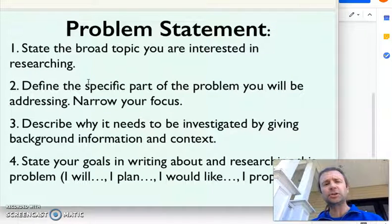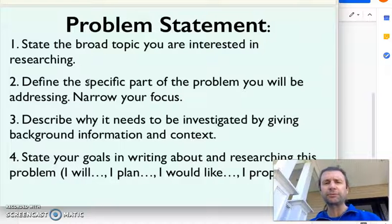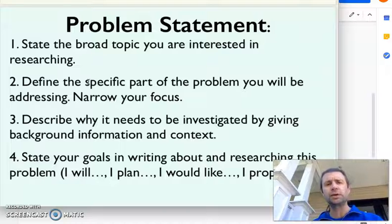I'm going to be asking you to turn in 4 Cornell Notes documents on your topic. You probably want to read more than 4 sources, but I'm asking you to turn in 4 different sources, 1 Cornell Notes document for each source on your topic over the next couple weeks here.